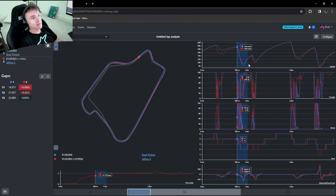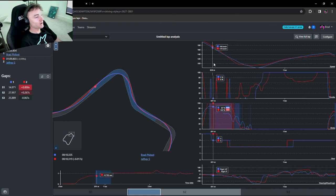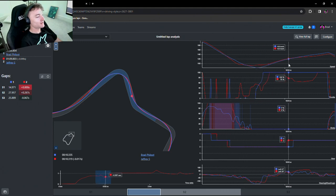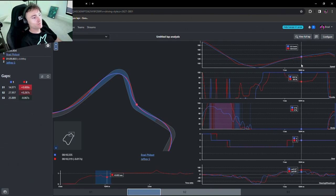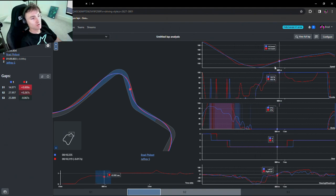Okay. But just for argument's sake, let's look at some other corners. As suspected, in turn 2, you're gaining time on me a little bit. So let's say this is the entry here. You're 0.7 behind. You exit turn 2, 0.5 behind. So if we ignore the following kink where you have your big lift, which I can now see in the data, you're actually quicker than me into turn 2. So keep your speed and your approach to that second hairpin about the same.